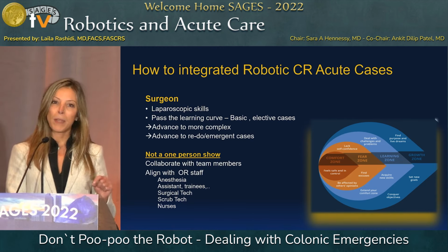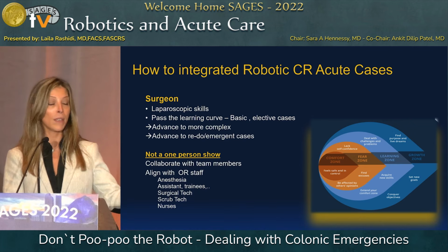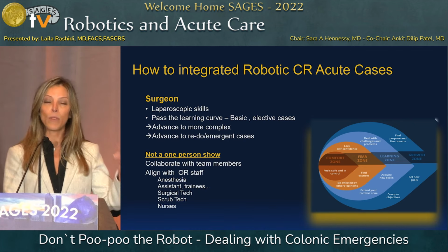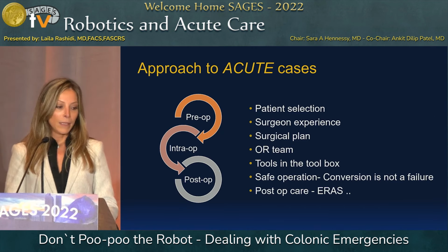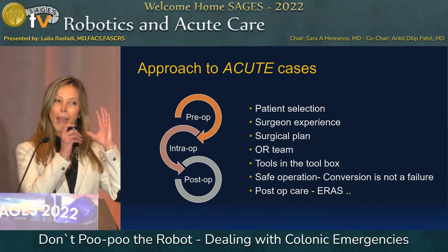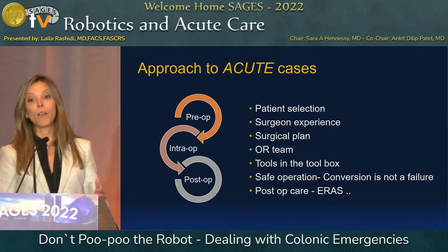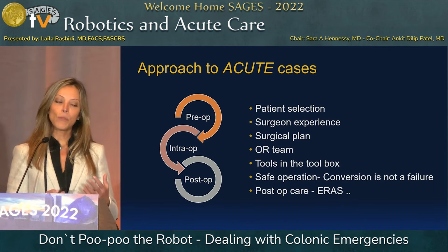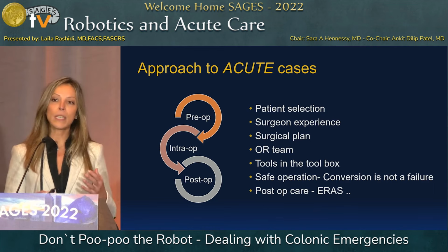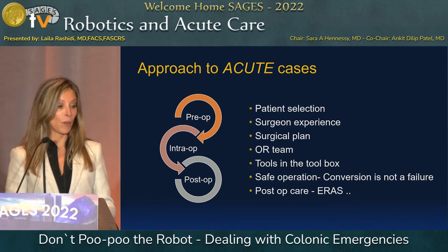And it's not a one-man or one-woman show. It's not just you, it's your team. You have to communicate with your team: your anesthesiologist, your PA, your resident, whoever is working with the surgical tech. Everyone has to be aligned. And it's really important in these acute cases that you preoperatively plan for it, even though you may not have that much time. Then intra-op, what you do, and also, of course, your post-operative care. So all the things we talked about, and make sure to do a safe operation. And conversion is not a failure. I know we're talking robots here, but if it's not possible, do what's safe for your patient.